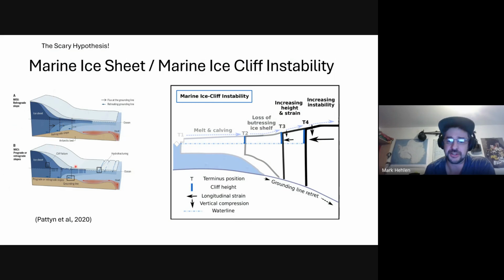Now, marine ice cliff instability is an interesting theory where basically as you start retreating, more exposed ice is above the flotation point, and it becomes so thick up there that it collapses out of its own strength instabilities, which then causes retreat and reveals a larger cliff. And looking into that was one thing that the modeling side of the Thwaites project wanted to do.